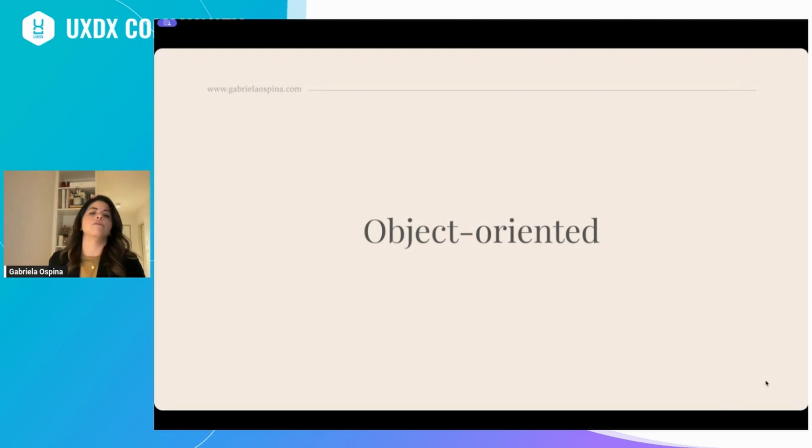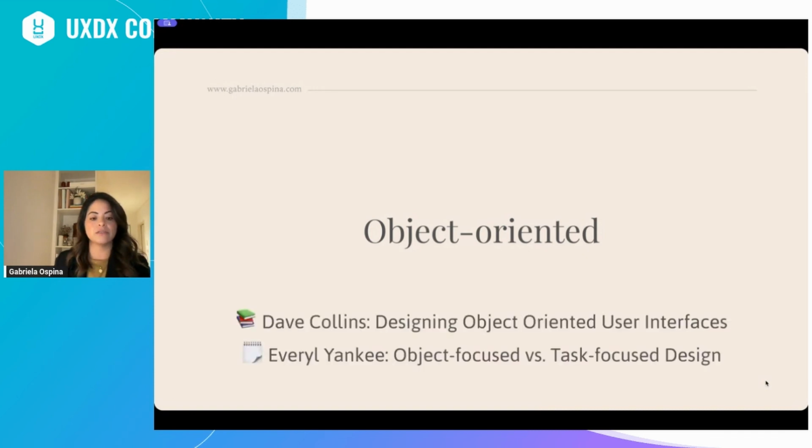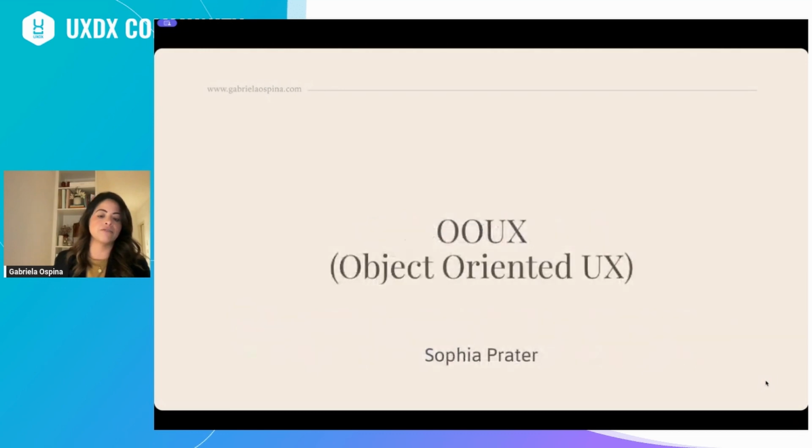The concept of object-oriented is not new. It has been around since the 1950s. Engineers use it for their programming languages. And in the early 2000s, Dave Collins wrote a book called Designing Object-Oriented User Interfaces. A couple of years after, Everett Yankee wrote an article called Object-Focused versus Task-Focused Design. And most recently, Sophia Prater, one of my mentors, coined the term object-oriented UX.